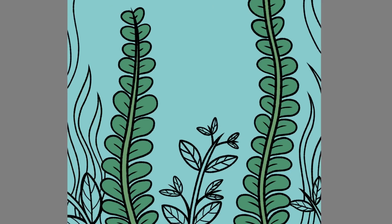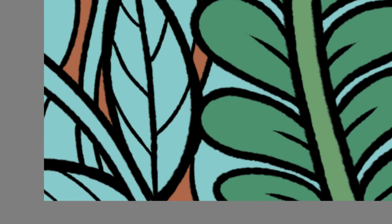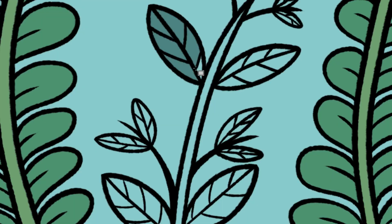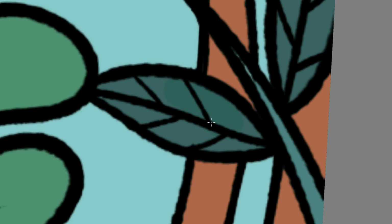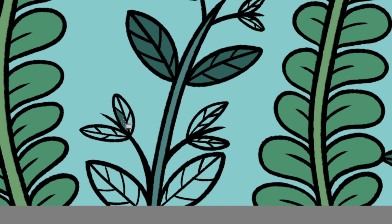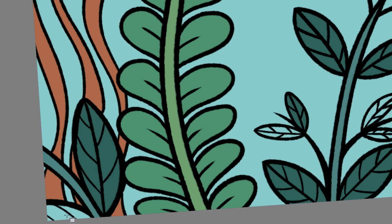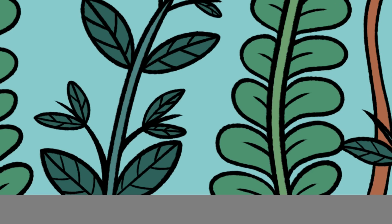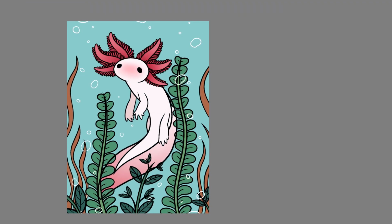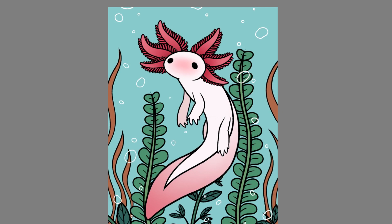Coloring the seaweed for this too was really fun. I liked the colors. I don't really know again what it is about them. I think because they're somewhat pastel-like, but not too much. Like they have some saturation to them, but they're not super dark in any way. In general, I just really like how this piece turned out.